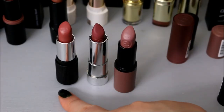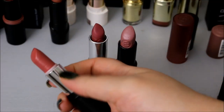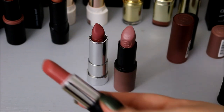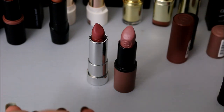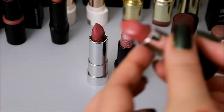This one is from Red Apple Lipstick in the shade Audrey. I never really wear this. It's starting to go bad. I've been trying to force myself to use this one, but it's just so similar to a lot of other lipsticks that I have. There's a little swatch. So I'm gonna get rid of this one.